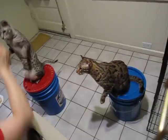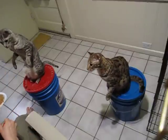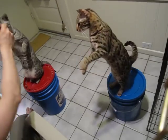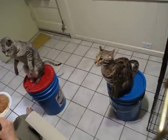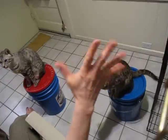But Phoenix is probably the most lazy, most efficient cat you'll ever meet. He seriously has to really want to do something. As you can tell, he's like, if I get treats by staying up here, I'm just going to stay up here. Raptor, dance.